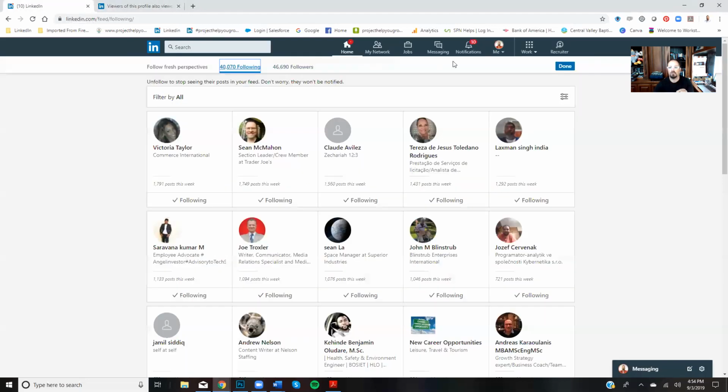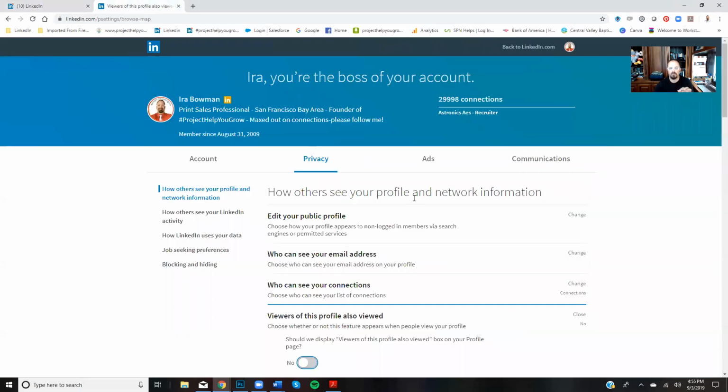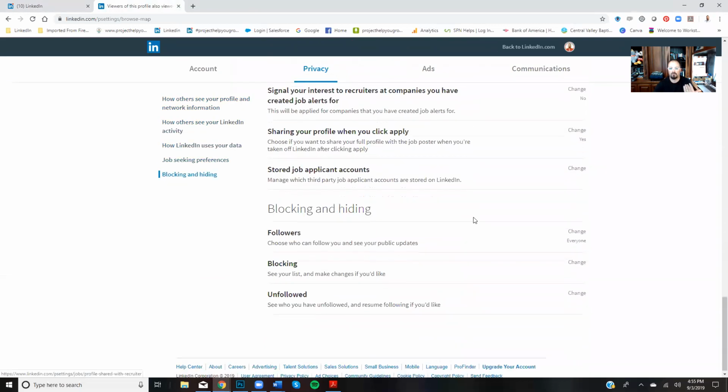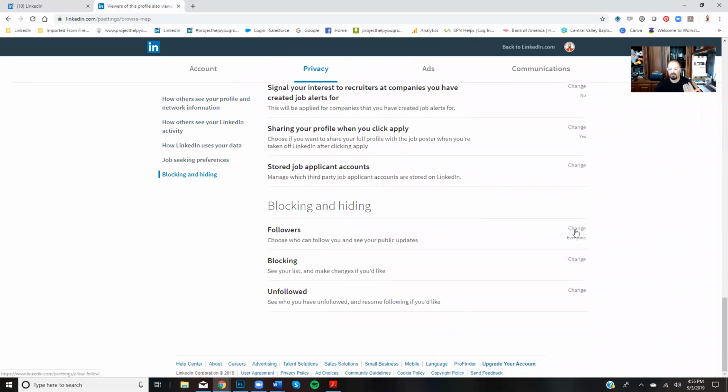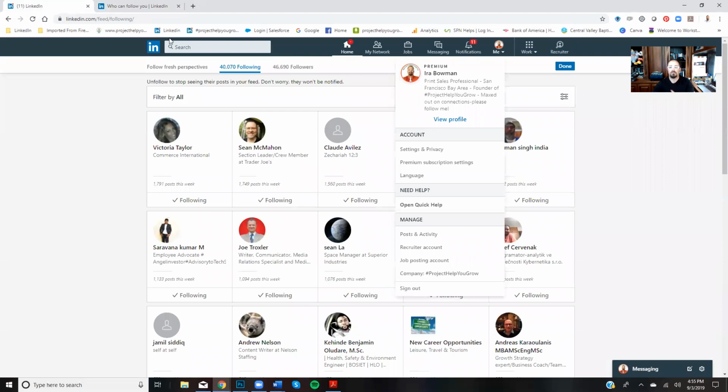What you want to do, go to your profile and then go to settings and privacy. If you click that, it takes you to this right here, okay? Then what you want to do is scroll down here to the bottom, followers, and just hit that to change and pick everyone. Okay, you want everyone to be able to follow you. Why? Well, followers are not the same as connections, so you don't have to have all the same security concerns, but you can gain some benefits.